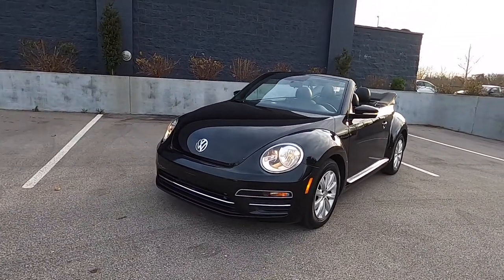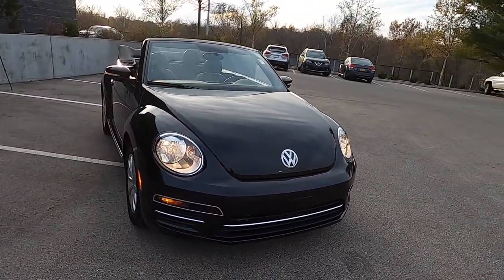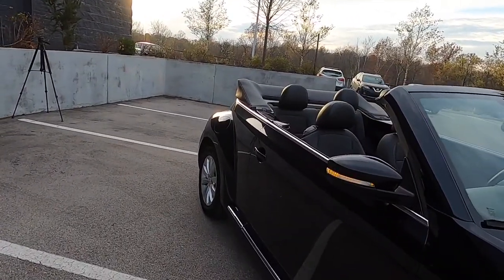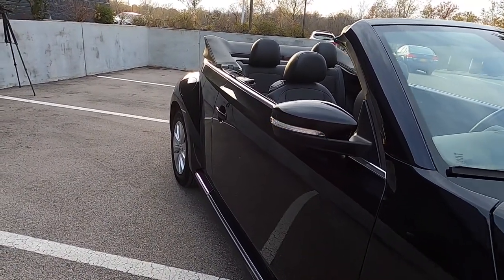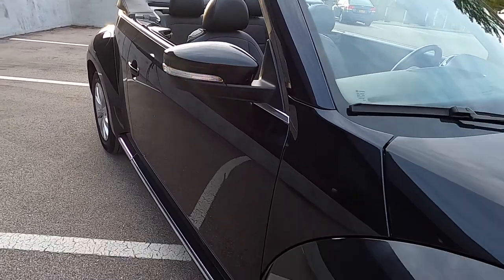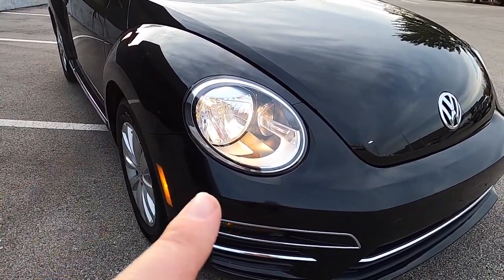Alrighty, looking around the front of the Beetle convertible, pretty standard Beetle, especially for this generation, the last generation of this vehicle. A little bit more squared off than the more rounded first generation New Beetle. Does have kind of a sporty appearance, but also a very fun-loving personality. I'm loving the arched fender flares. Mirrors have LED turn repeaters in them.